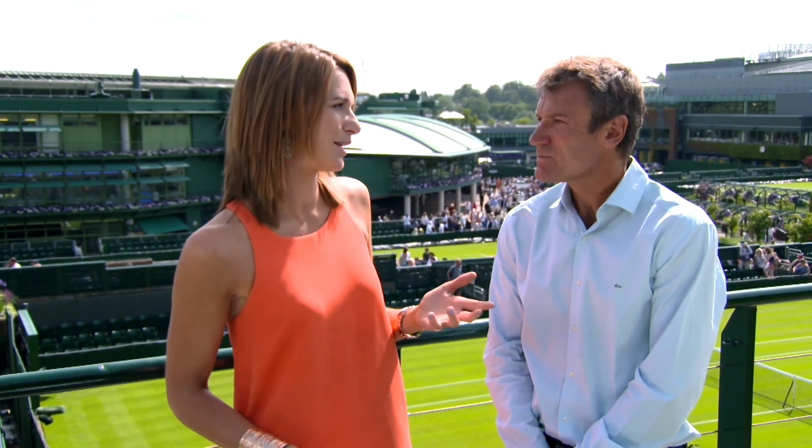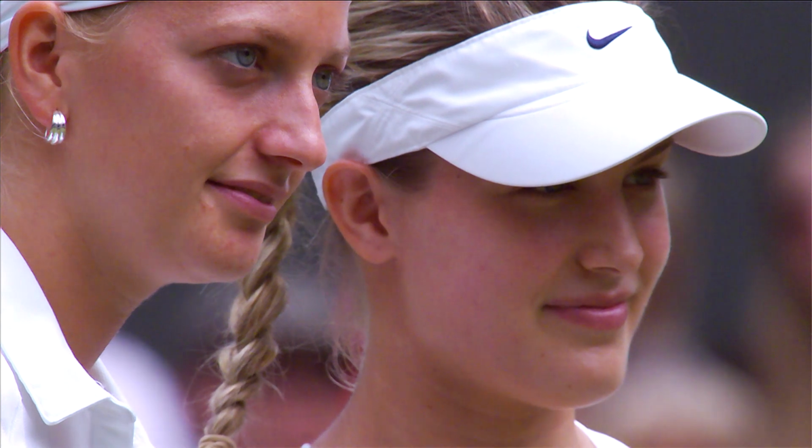Myself and Wilander are going to preview the game that will open up centre court play today. And it's the ladies' defending champion and two-time Wimbledon champion Petra Kvitova who takes on the Dutch lady Kiki Bertens. And when we look at the dominant display that Petra put on in the final last year against Genie Bouchard, beating her in straight sets 6-3, 6-love, it can only be described as power tennis.